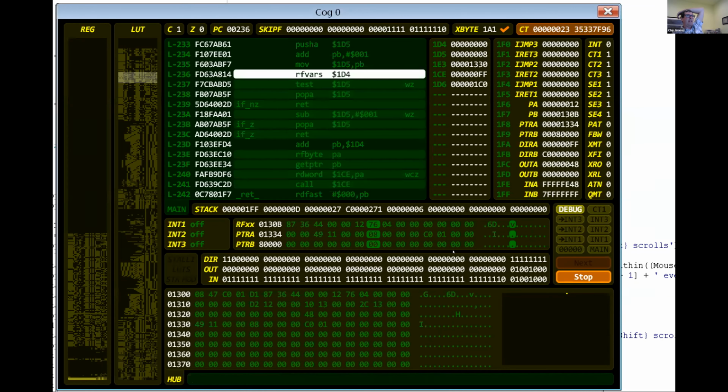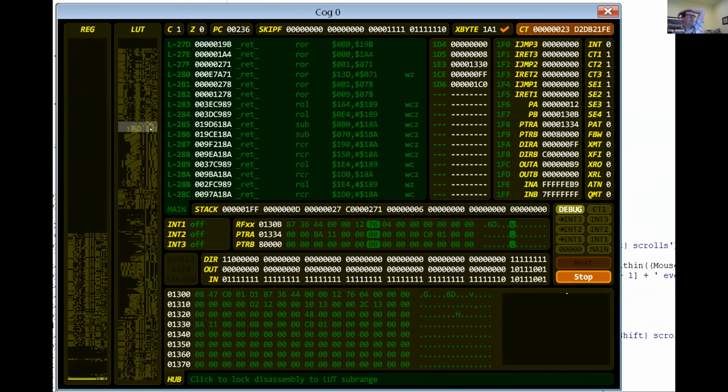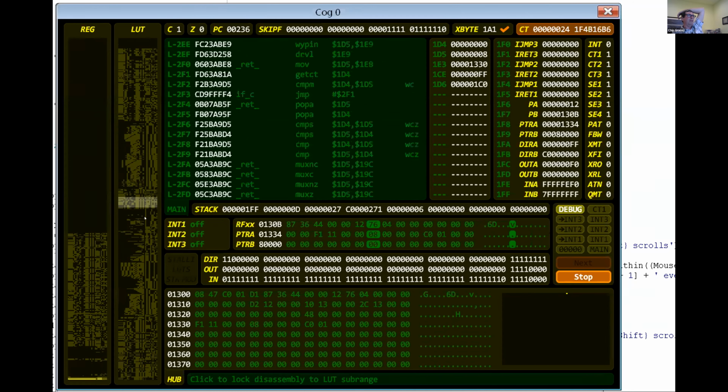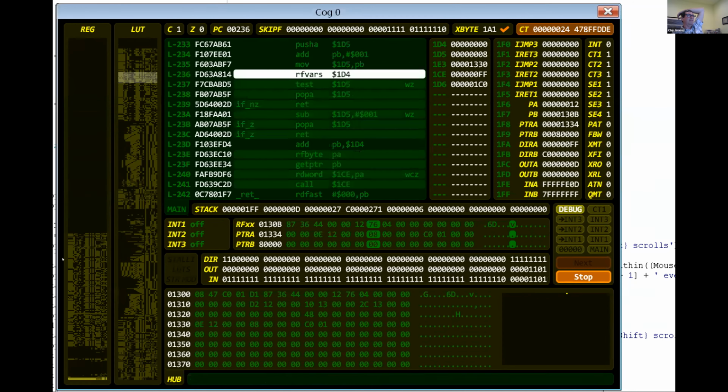And then here's a breakdown of the pins. Here's some pointer stuff, registers that are changing, a bitmap of the LUT memory. It's a literal bitmap of the bits. So here's a lookup table. Here's some code. This is empty here.